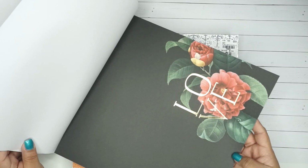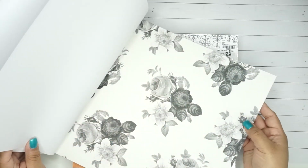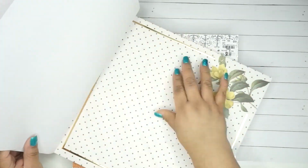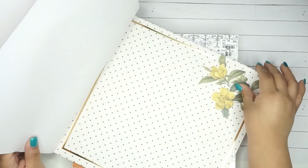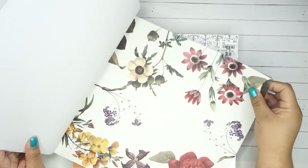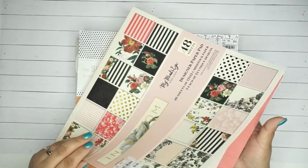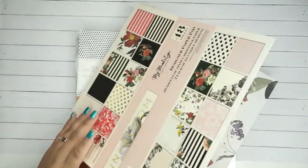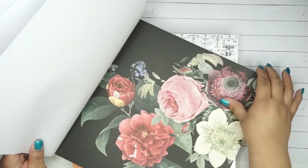Oh, look at this one. This one could also be a card. That one's nice. I don't know how I feel about this one. I could see it if it had been on white. But wow, this one right here. The colors are very bold. This one, too.